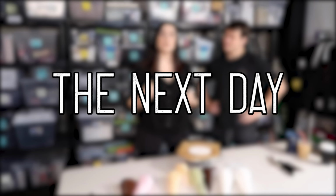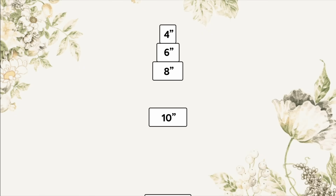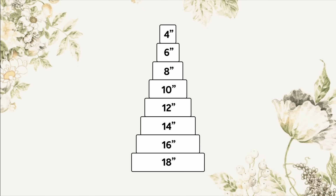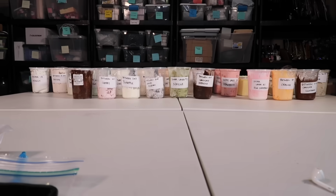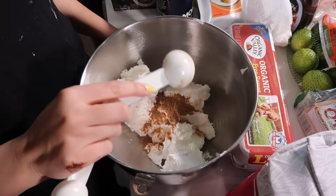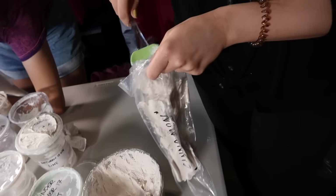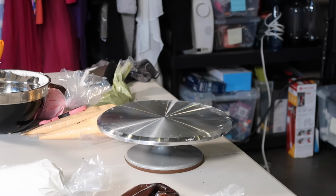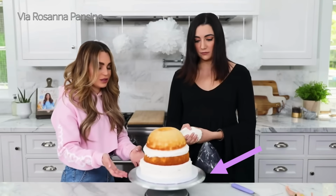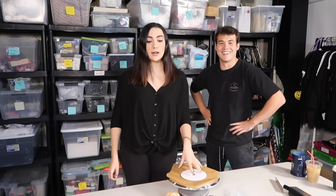All right, so here we are on our cake building day. So we're gonna start off by building each tier individually using our corresponding frosting flavors between each layer, which we've pre-made by mixing the appropriate ingredients into a vanilla or chocolate buttercream base. And in addition to putting our frosting into piping bags, we're also gonna be using this fancy dancy cake turntable so I can just squeeze that bag and the cake will move underneath me. All right, let's do this.